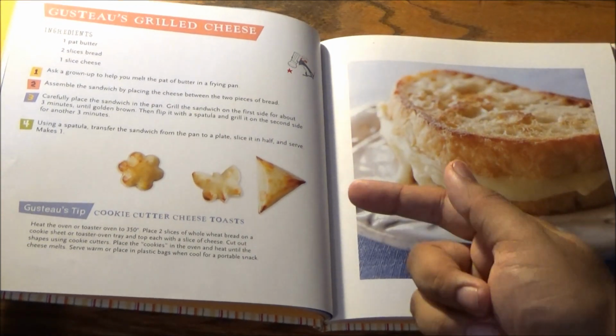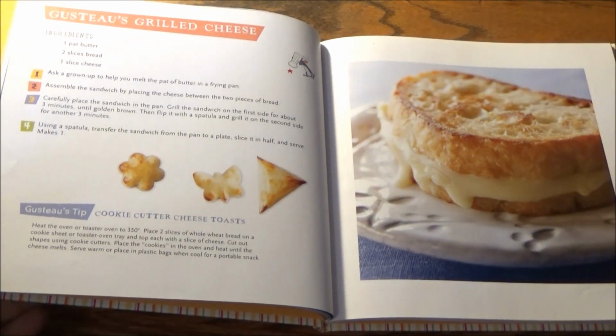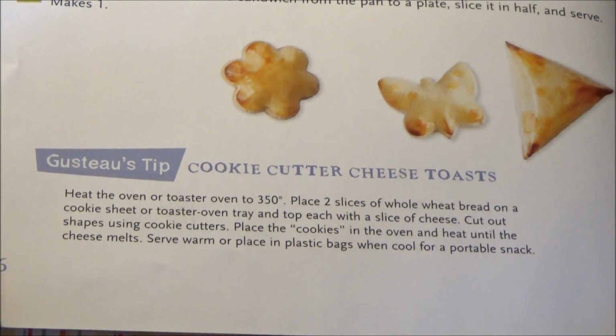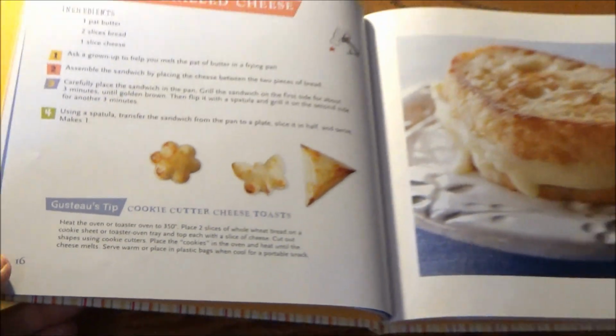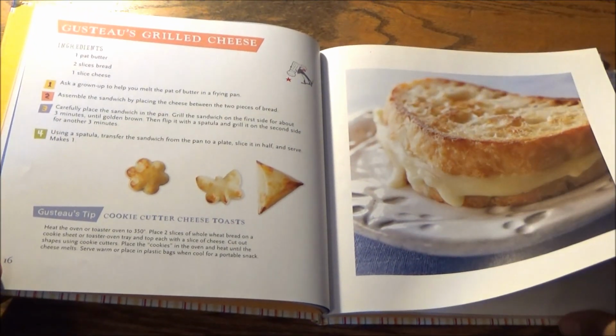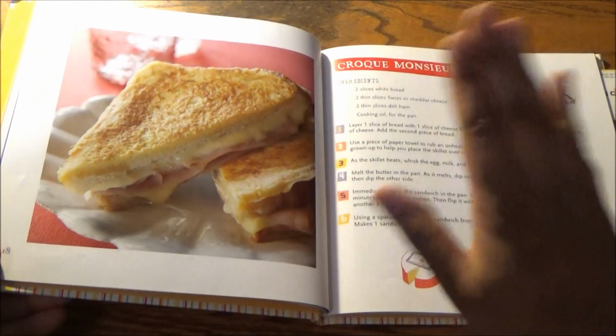Or if you want to get fancy, you can do cookie cutter cheese toast with this tip from Chef Gusteau.